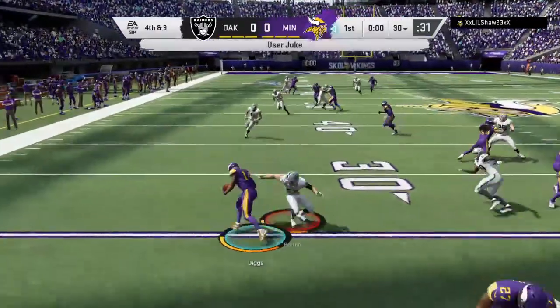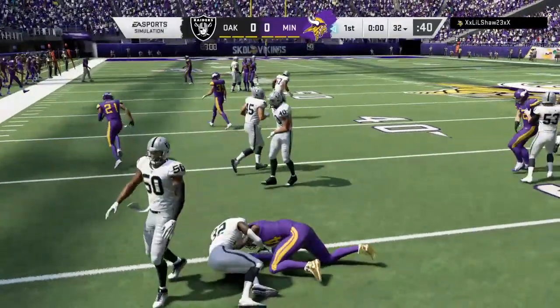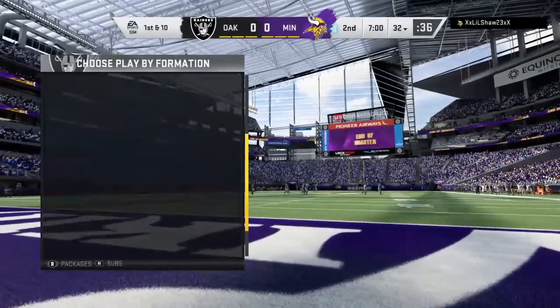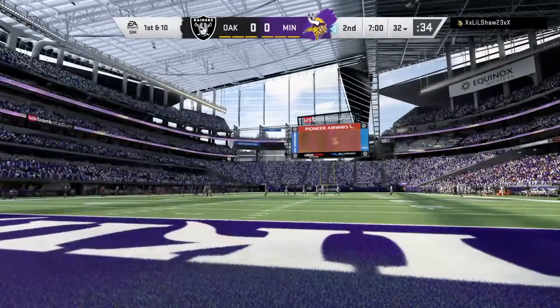This is taken at the 18. And now spinning away. No score after one on EA Sports. 2nd quarter now from Minnesota. It's the Vikings in possession of the football as they've got it with a 1st and 10.